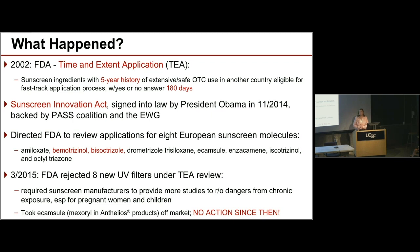So what happened 3.5 years ago in March 2015 is the FDA just rejected all of them soundly, told all the companies to reapply, give more safety and efficacy data on percutaneous absorption, safety in pregnant women, despite the fact that these are used worldwide.